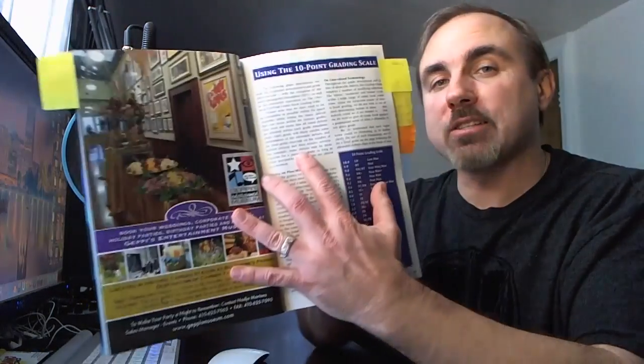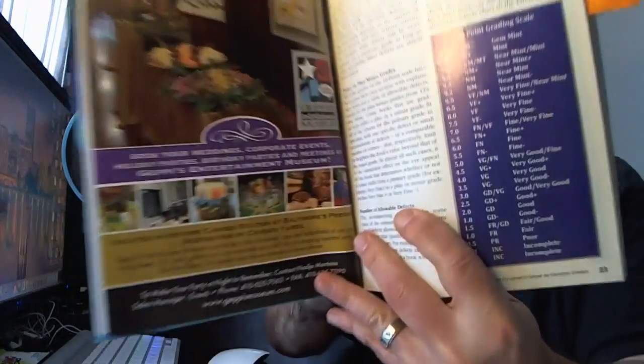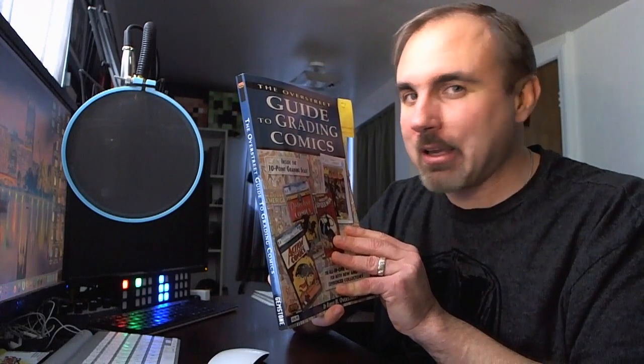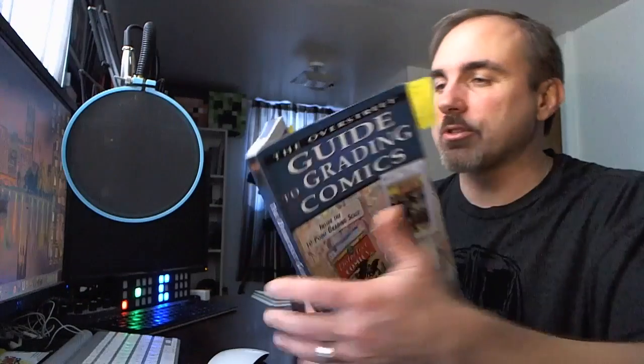The 10-point grading scale. You probably have seen that grading scale somewhere online, but you can't believe everything that's printed on the internet. I've seen things so bad as covers of these grading guides where it's supposed to be the 3rd edition and somebody has edited the photo and put 2nd edition on it and tried to sell it on an auction. You just have to know what is out there and be an informed person. So that 10-point grading scale is right there.